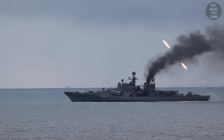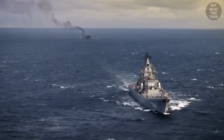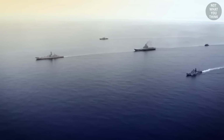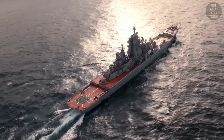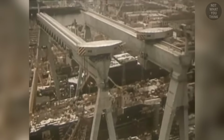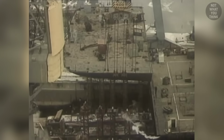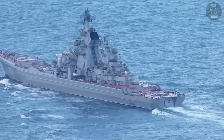The real limitation is the other ships. Pyotr Veliki's maximum speed is handicapped by the speed of the Admiral Kuznetsov task force, which usually travels at 18 knots. The original requirements for sailing at 30 knots plus came from the idea that the Kirov class would protect the Ulyanovsk nuclear-powered aircraft carrier. But the construction of that carrier was stopped when the Soviet Union was dissolved. But why did the Soviets build this nuclear Leviathan?